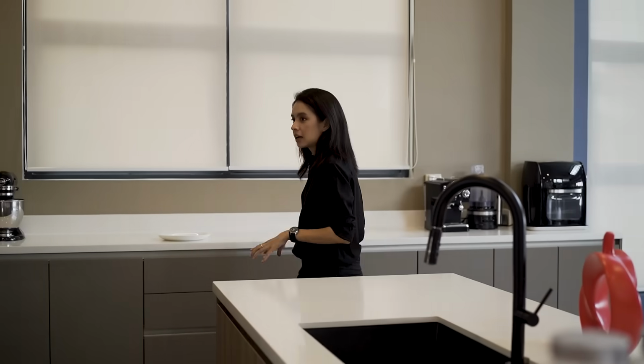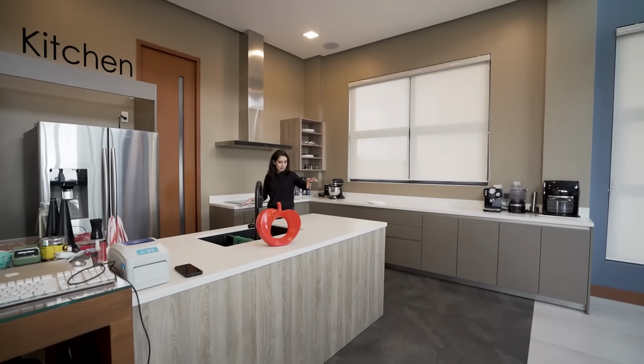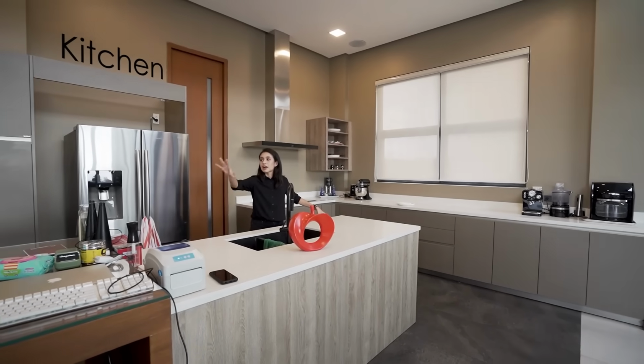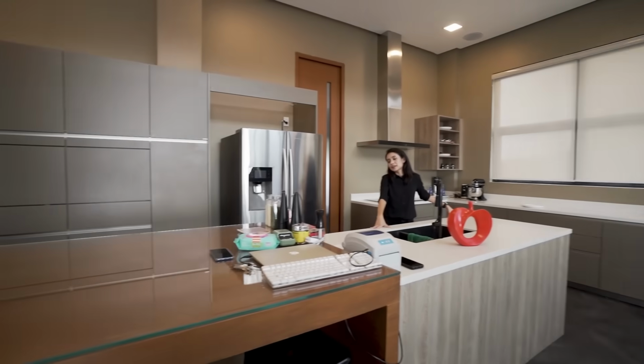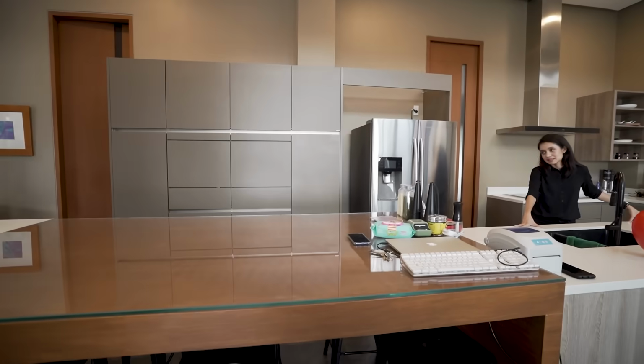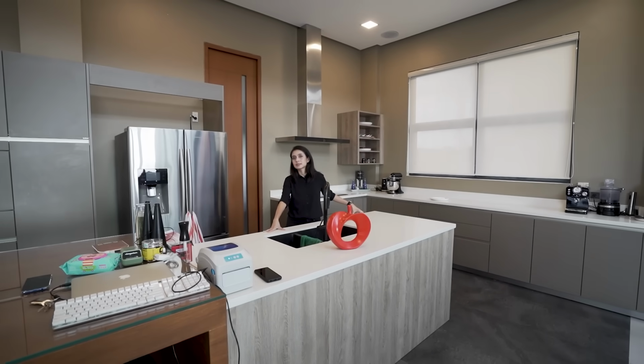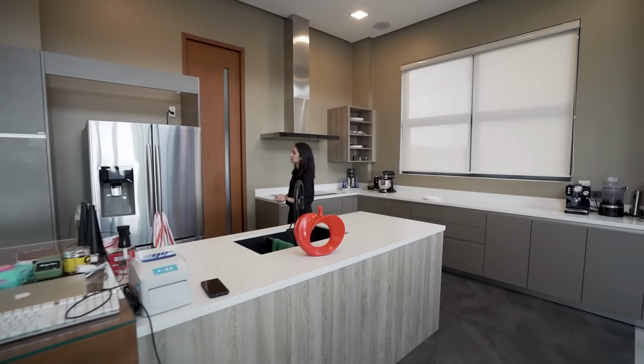Okay, so anyways, you have your kitchen over here. You have an island counter on this side with a sink. And then right next to it, we have an island counter as well, but it's basically your breakfast nook, or it's where you can have your meals informally. So more informal table, you could say.